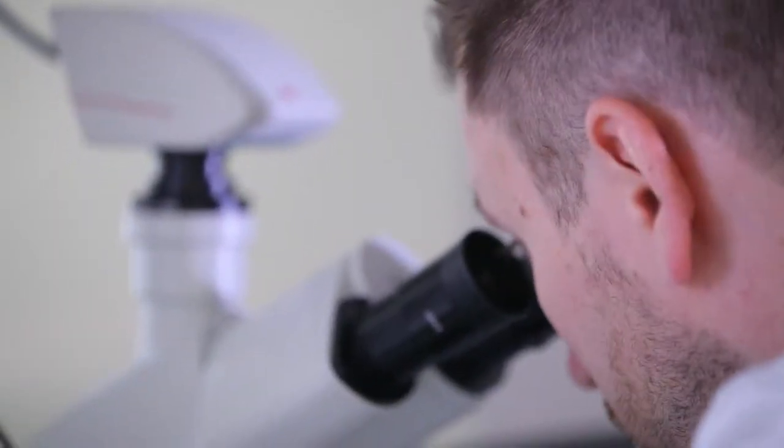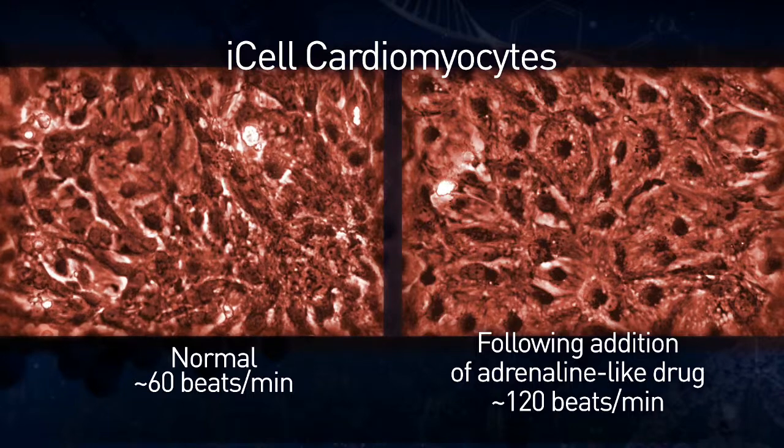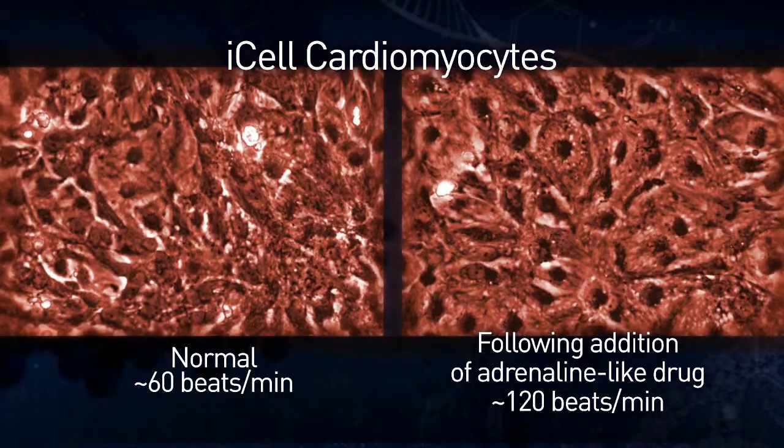What Arnie will do next is to apply a chemical stimulus, in this case a drug called isoproterenol, which is really synthetic adrenaline. But what you'll find is that they go from beating at about once a second to more than twice a second. This is a dramatic physiological response in a dish. It shows that we have a true model of the human heart, that we can pharmacologically manipulate it, that you can put stimulus on it, and you can see the response.